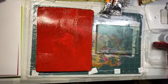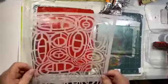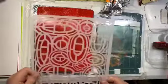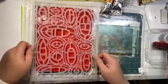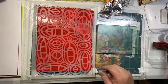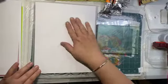Okay. Now, stencil. Where did I put the stencil? Okay. Yep, this one's mine. So, actually, I'm going to get paint on both sides of this, aren't I? Yep. So, it doesn't really matter. Alright, I'm going to put this down like so. And I'm going to just put this on it to get a print here.